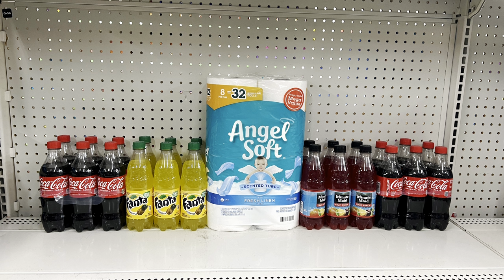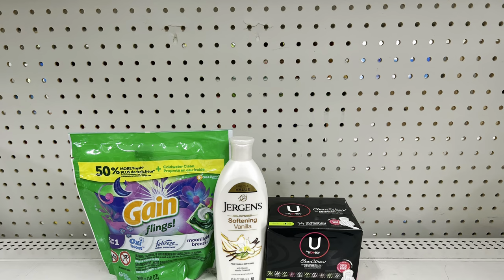Then this would end up totaling us $14.95. But then remember, we would submit our receipt to Ibotta for the dollar in cash back. And after the dollar for the Coke comes off, this would end up being just $12.95. Now, for this scenario, pick up the Gain Flings, or remember any of those other Gain products, at $4.50. Use the dollar digital, and then pick up the Palmer's lotion. I just factored in the Jergens for the video, but let's say you pick up the Palmer's at $4.75.